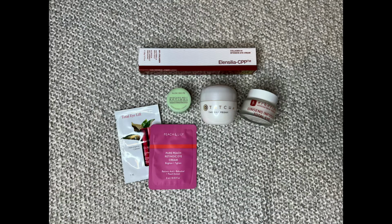I would like to get one of those eventually after my no buy year, but I do also have certain types of sheet masks that I really enjoy and would like to continue using, at least for now. Perhaps my mind will be changed. My next category is eye cream. I currently have 6 eye creams, and my goal is to have 2.